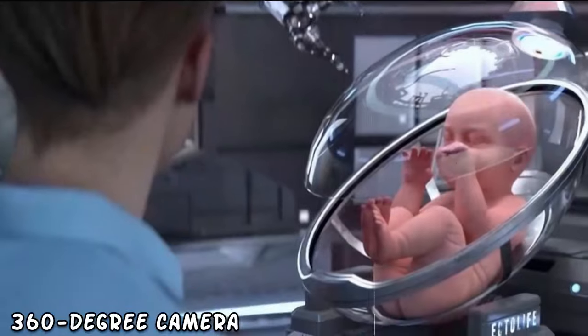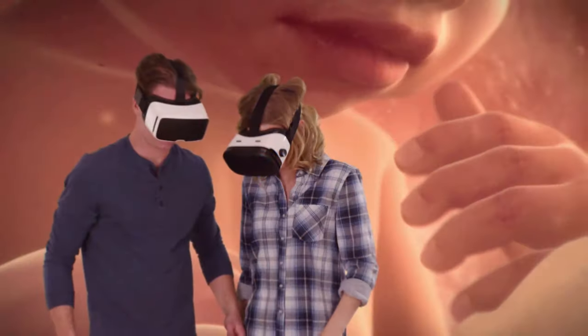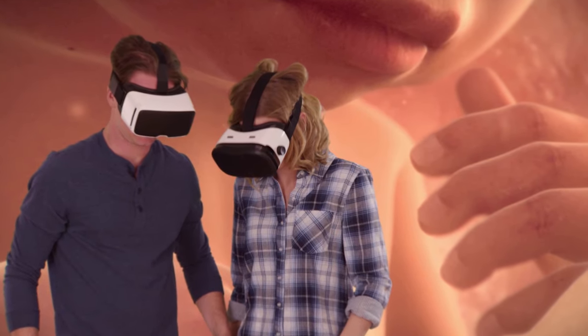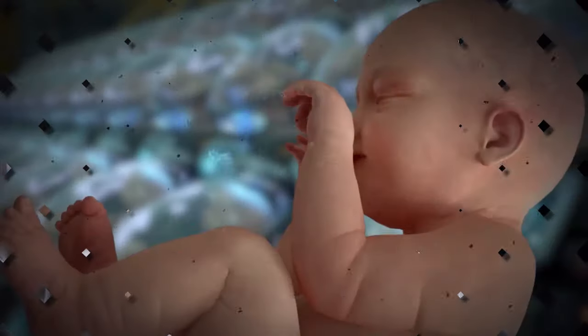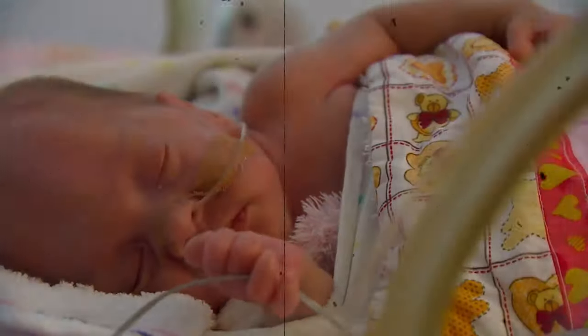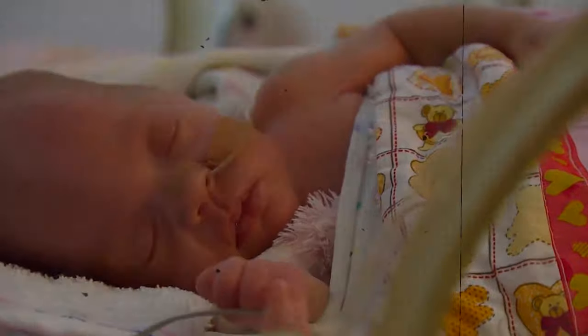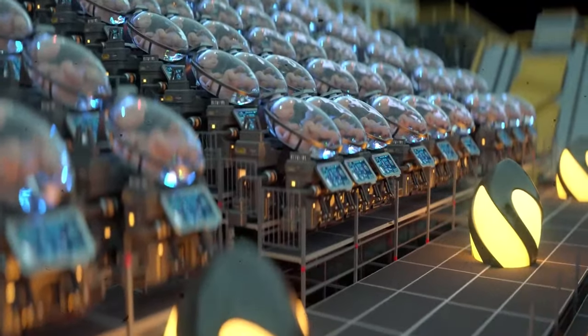The use of a 360-degree camera within the growth pod allows you to step into your baby's world through a virtual reality headset. This immersive experience lets you see from their perspective and hear what they hear, creating a unique and intimate connection. EctoLife goes beyond traditional prenatal care, offering an extraordinary opportunity for parents to engage with their unborn child, fostering a deeper emotional bond that extends beyond the boundaries of the physical womb.